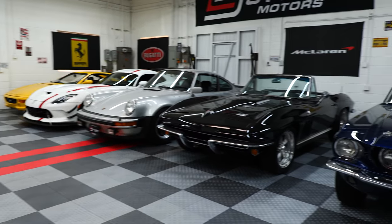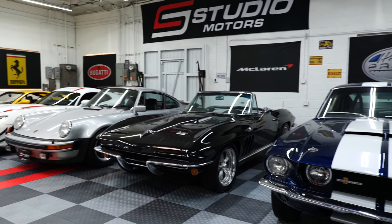We got Chavo's Corvette here, it's a '66. It's dope. And then we got a '67 Shelby GT500.